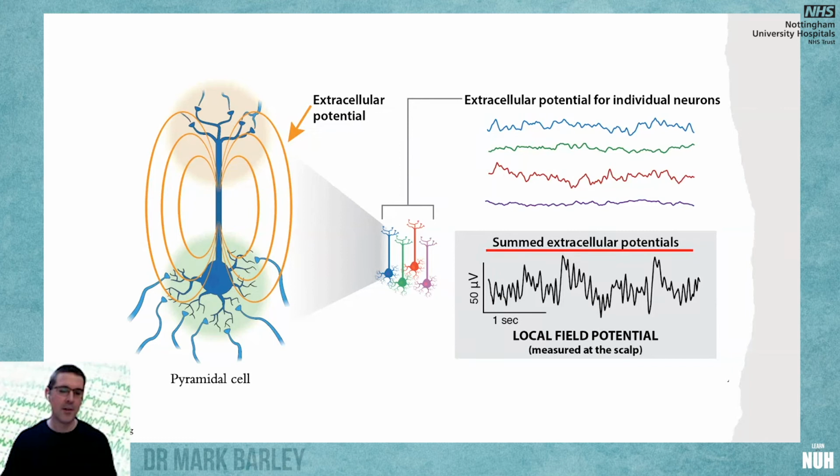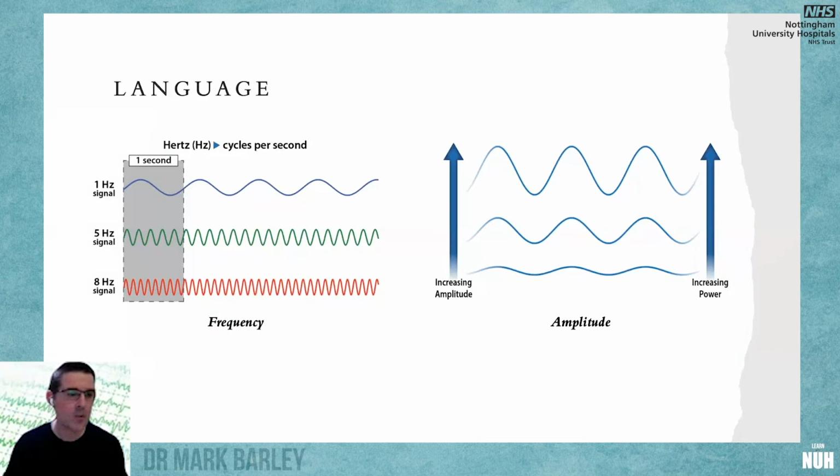Just to take you through a little bit of language around EEG monitoring, we need to think about the frequency, which is the number of cycles per second. The higher the number, the higher the frequency. And the amplitude, which is the height of the waves, from low amplitude through to very high amplitude oscillation. I use the word oscillations rather than waves per se, because that's what anaesthesia is. Anaesthesia is a state of induced abnormal oscillation in the brain that we control.